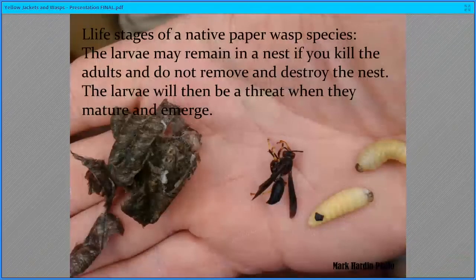So here are the life stages of a native paper wasp species. And the point of this is that you can't just remove the adults. You need to remove the nests and crush that nest, because when they've created the nest, they have larvae right here inside each one of those cells on their nest.